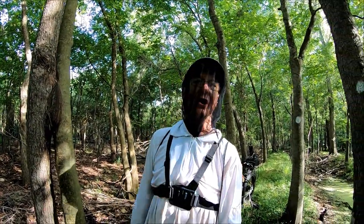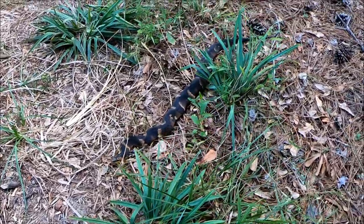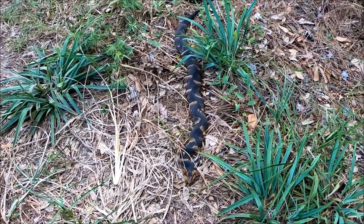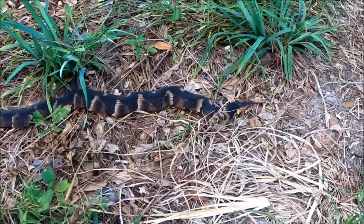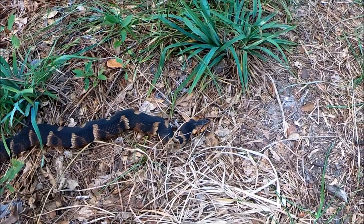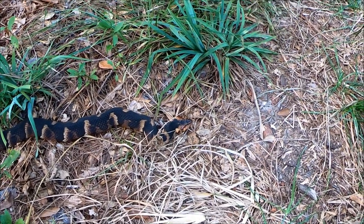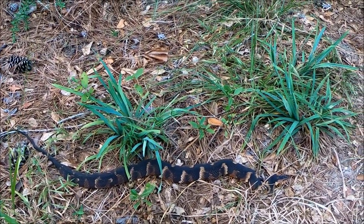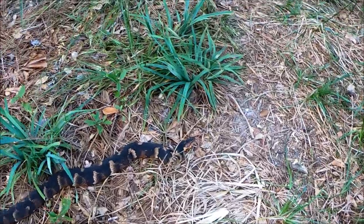It was a cottonmouth. It's also called a water moccasin. So let me show you that. I don't want to get any closer than that. But you can see the shape of his head. You can tell it's poisonous. A triangle head. He's about 2.5 feet long, fat. So I believe it to be a cottonmouth, but he hasn't opened his mouth yet.